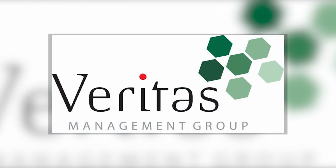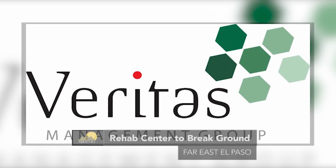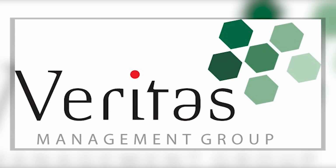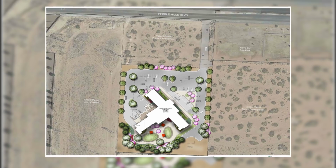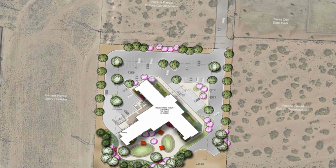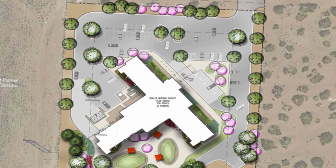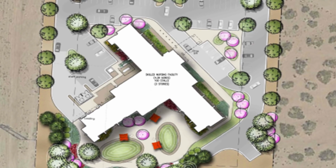From downtown to the east side, a transitional physical rehabilitation facility is set to break ground. Colorado-based company Veritas intends to build the new facility with the help of local physicians and other healthcare providers. It will be located on the corner of Zaragoza and Pebble Hills. The high-end facility will be 3 stories with 80 patient rooms and a large, fully equipped therapy center. The public-private partnership approved by the City Council will create dozens of high-quality jobs.